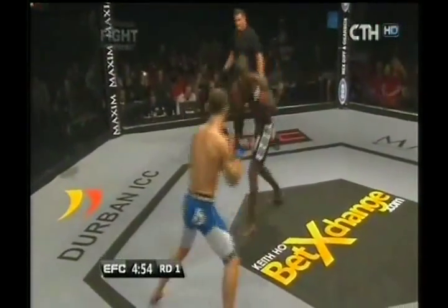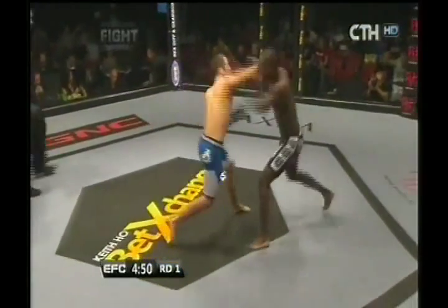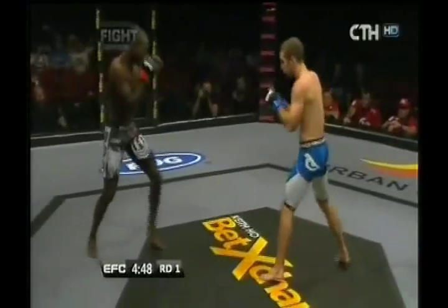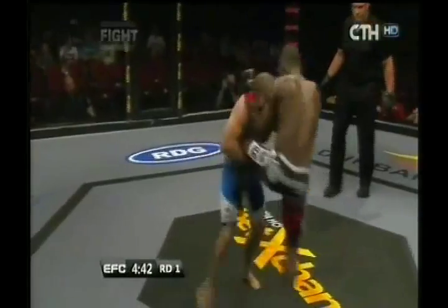And it is Mdlalozi in the black, Nino in the blue. And Nino coming up very aggressively. Both guys making their intentions felt very early on. Bluff versus Toti here at EFC 33. More than just bragging rights up for grabs.